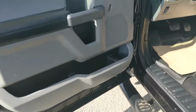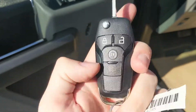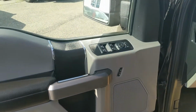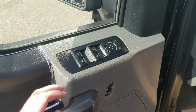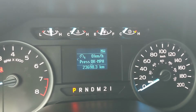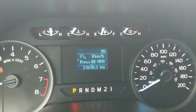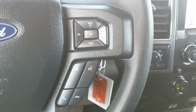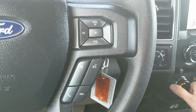And looking into the front, you have a remote start, so you can avoid going outside on those cold mornings to warm up your vehicle. And you have power windows, power mirrors, and power locks. Now, sitting in the vehicle with it running, you can see it's sitting at only 23,698 kilometers.